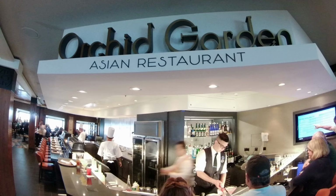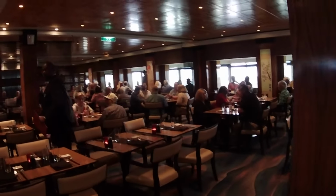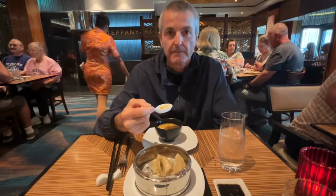If you like to eat Asian food, Orchid Garden Asian Restaurant is just the place. It not only has really good Asian food, but you don't have to pay any extra cost. I really love the atmosphere as well. Try this. Egg drop soup.